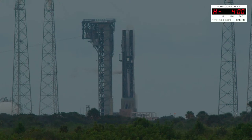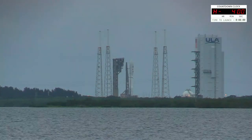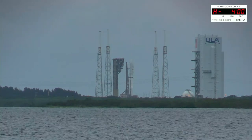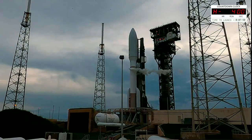WFOV IFPS enabled. Roger. CRTD, begin telemetry verifications. LC, CRTD, we can confirm 33.04 volts. Roger. And flight control looking for your launch on time verification. Roger. And we're at L minus 8 minutes.